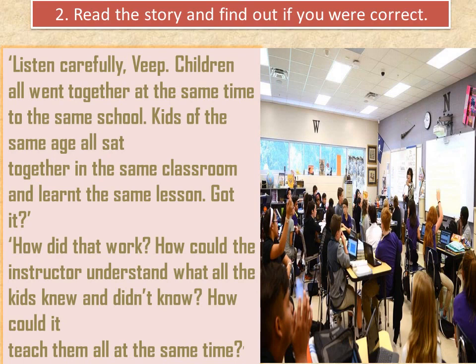Listen carefully, Veep. Children all went together at the same time to the same school. Kids of the same age all sat together in the same classroom and learned the same lesson. Got it? How did that work? How could the instructor understand what all the kids knew and didn't know? How could it teach them all at the same time?